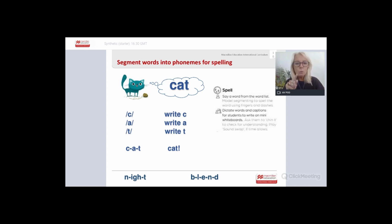K. Which letter do I write that represents that sound? I'll write a C, a k, right, k-at. What letter do I write to represent the sound a? Oh, I can write a, so I write a. Oh, which letter do I need to write to represent the sound t? I write a T. Now I've got k, a, t.